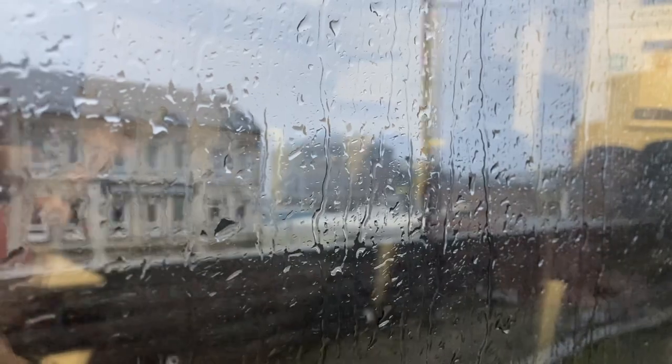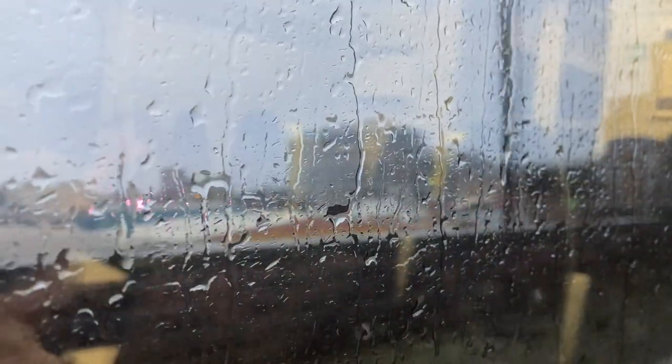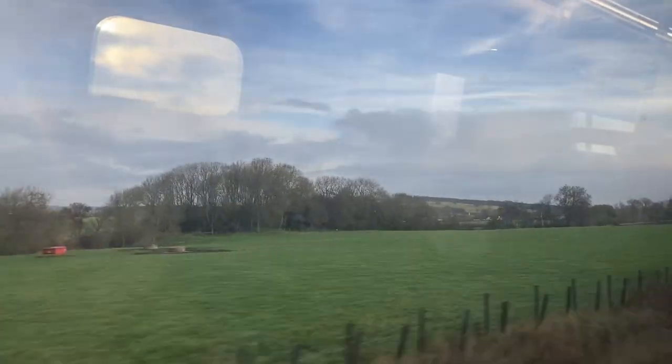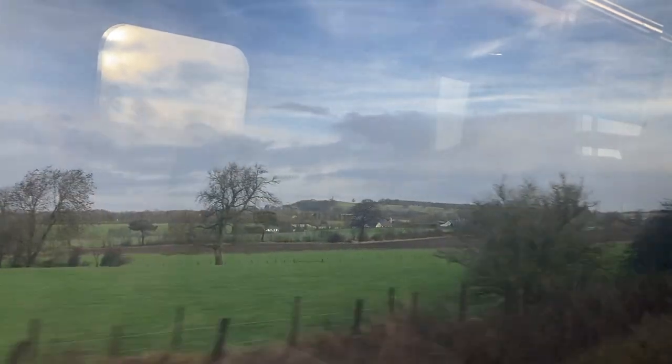Well, it was a fairly soggy day when I was leaving Glasgow. Very dreich, as we would say here in Scotland. But as I got closer to Edinburgh, the weather did dry up and it is now relatively sunny and dry, but still fairly cold.